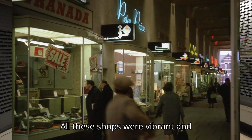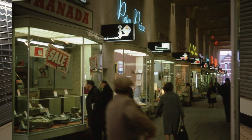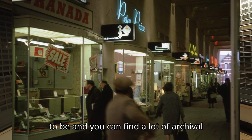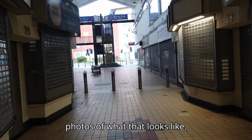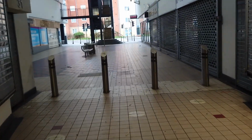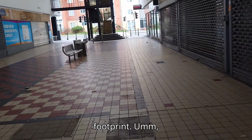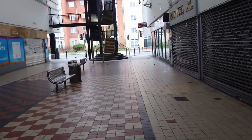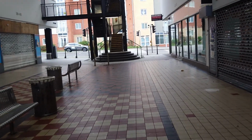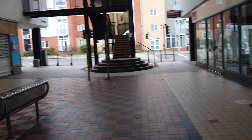All these shops were vibrant and busy in the 60s. This was the shop centre, really. This was the place to be, and you can find a lot of archival photos of what that looks like. All again following a similar small shop footprint, taking inspiration from Europe again. And then we head out to Queen Victoria Road.